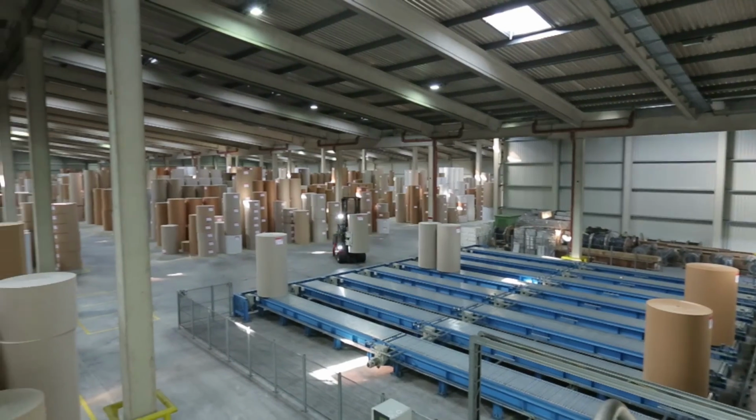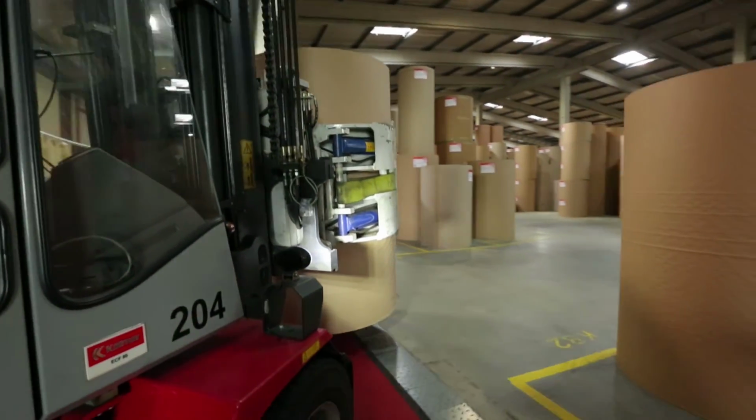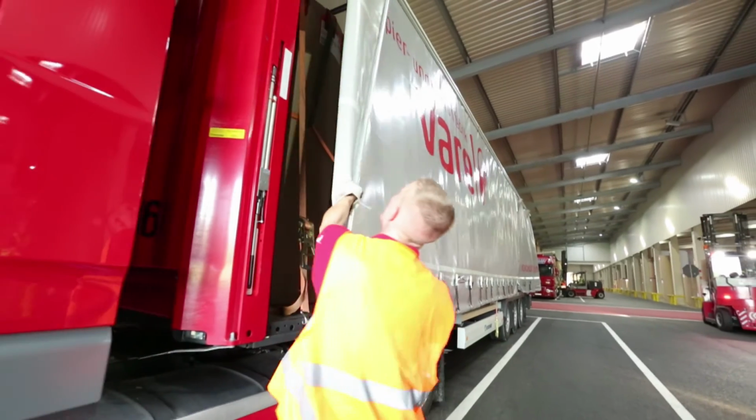Up to 50,000 tons of paper and cardboard are stored in our warehouse for our customers. From there, our products are loaded onto trucks or into containers for delivery overseas. Papier- und Kartonfabrik Varel serves customers in over 60 countries worldwide.